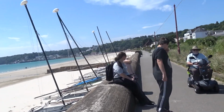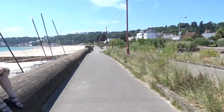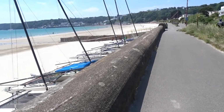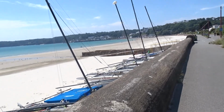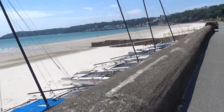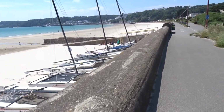But anyway, moving our way down here, you can see here the German fortification wall. There wasn't really a seawall here. This section never actually had the seawall, which is probably why it flooded so much, in all honesty. But yeah, so we'll move our way down here.